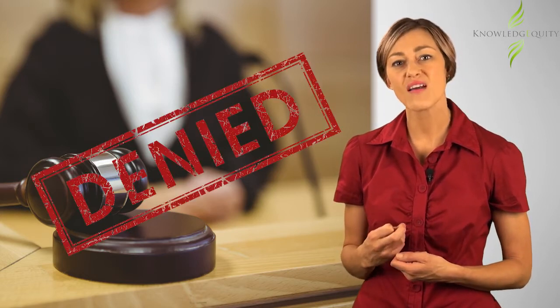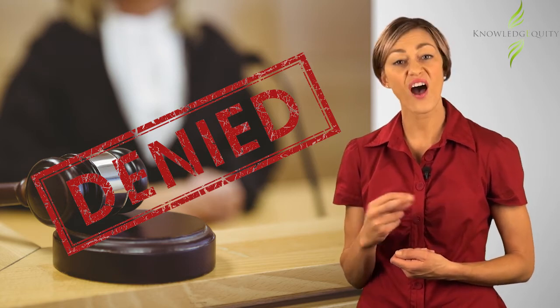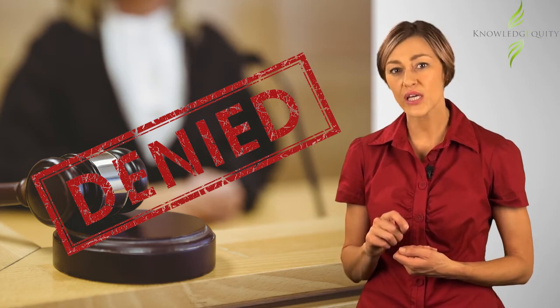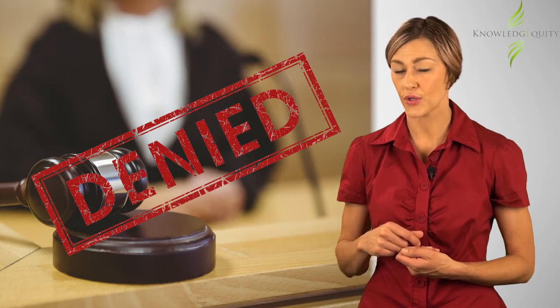The Commissioner denied any deduction for these outgoings as the payments were incurred after the business had ceased operations, and were therefore not incurred in the process of producing assessable income or carrying on a business. The key point to remember from this case is that an expenditure needs to be associated with or directly related to gaining or producing assessable income in the income year in question.